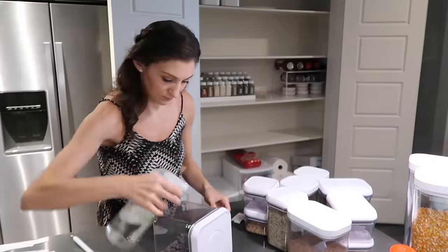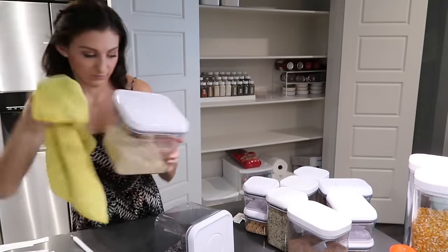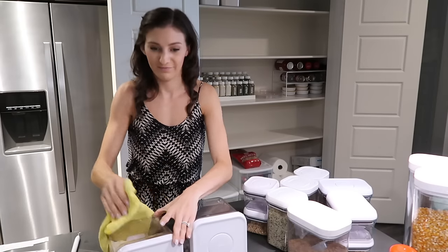I always like to clean off the surface before I apply any label. That just makes sure that there's no air bubbles, but it also makes sure that things stay on really well and don't peel off.